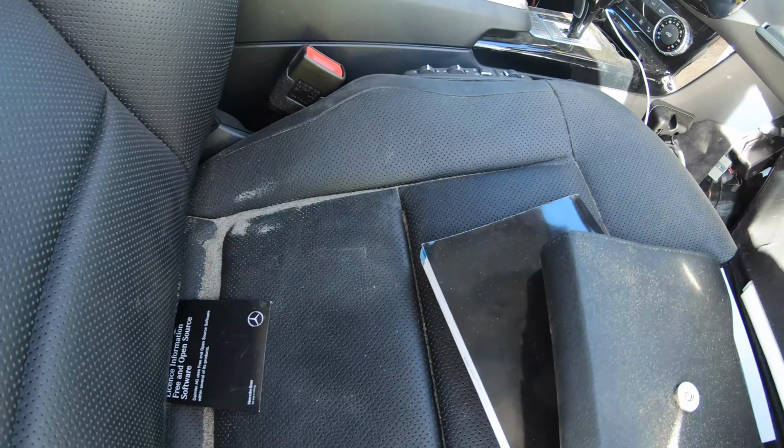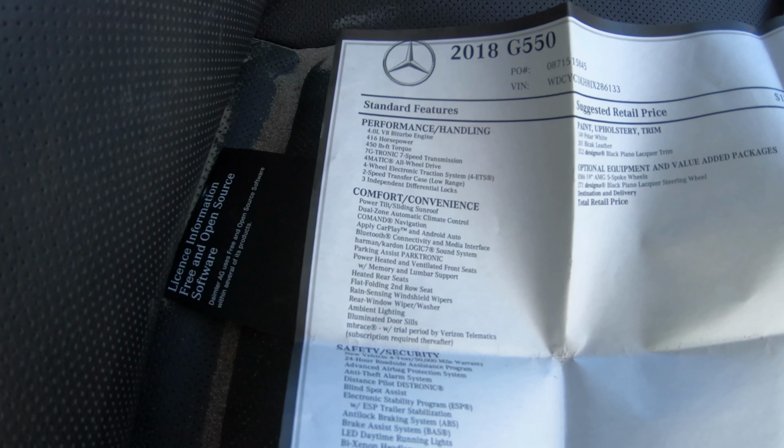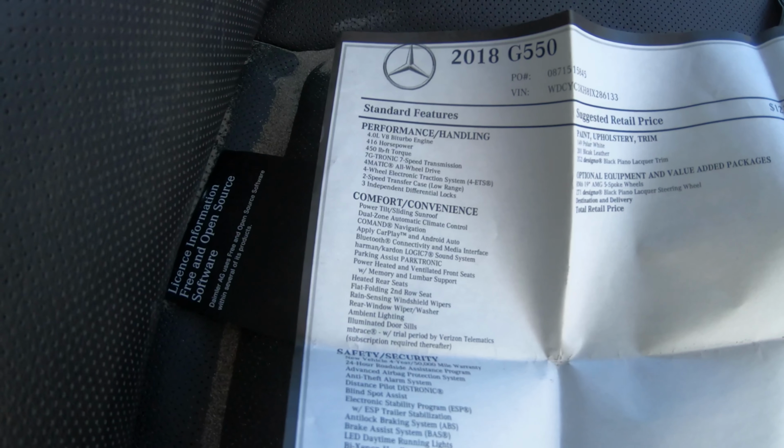Here we go, guys. I think I found the original window sticker. So here's the original window sticker. $124,595 is what this car cost new. So it's got 19-inch AMG 5-spoke wheels, some kind of fancy steering wheel, liter V8 bi-turbo, 416 horsepower. Yeah, this thing, 13 miles per gallon, not bad. So might as well invest into a gas station if you're planning on buying this thing.